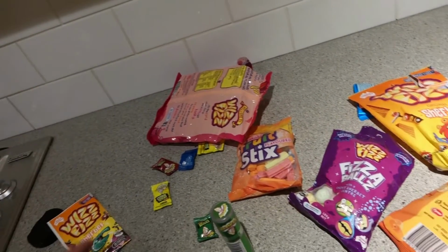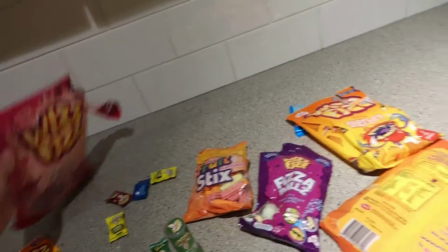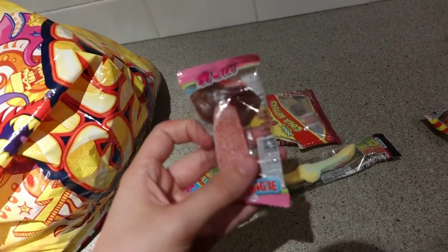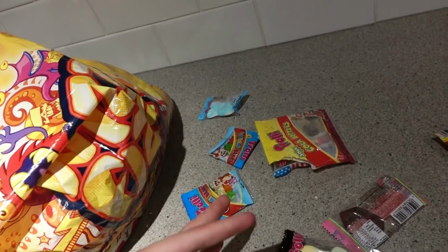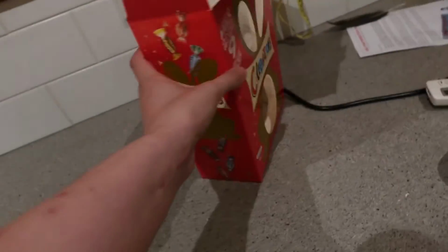Where's Fizz? Where's Fizz lollipops? Flavoured sticks. Where's Fizz fizzes? Nutritious burgers. Lips and tongues. I think a gecko. Gummy bears. Easter eggs. Cat food.